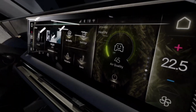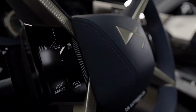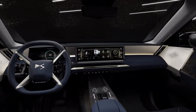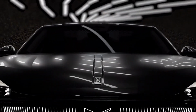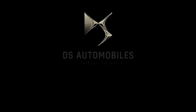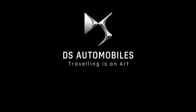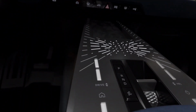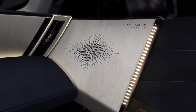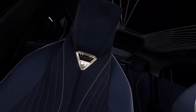Inside, the DS N-8 offers a luxurious and technologically advanced experience. The digital instrument panel is 10.25 inches, while the central infotainment screen reaches an impressive 16 inches. Furthermore, the head-up display with augmented reality projects information directly into the driver's field of vision. Premium materials such as Alcantara and recycled Napa leather adorn the cabin, while details like laser-cut aluminum speaker grills add a touch of refinement. The acoustic insulation has been carefully designed to ensure a tranquil environment inside the vehicle.